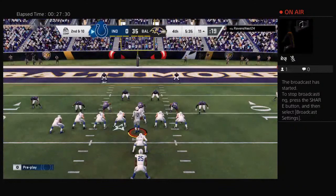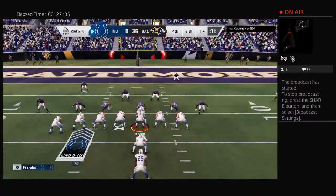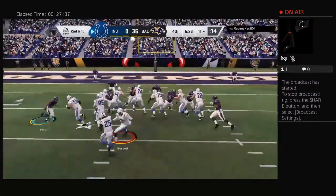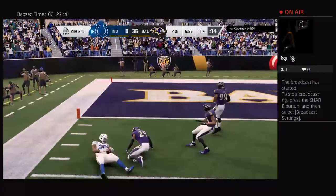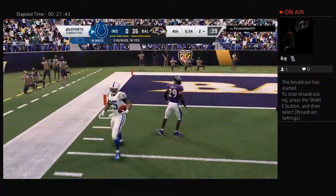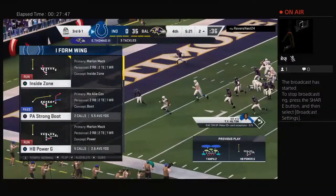Officially nothing on that last run. They'll try again, 2nd and 10. They keep it on the ground. Mack again, and he's able to get it down to the 2-yard line. They'll wind up getting 10 back as that sets him up for 3rd down.